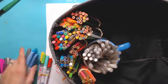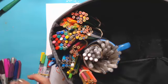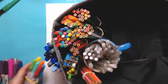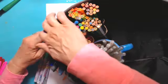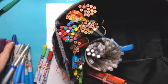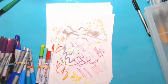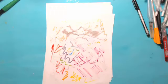Let's see. If I put them on the side, then I can stand them up if this is laying on its side. So I think that's what I'll do for now. I'm going to put them around the edges. No, I'm not going to like that either. Okay, they're going back in the drawer for now. I got to think about it. Let's just put the ones we know we're keeping back in the drawer. Okay, let's put that to the side.